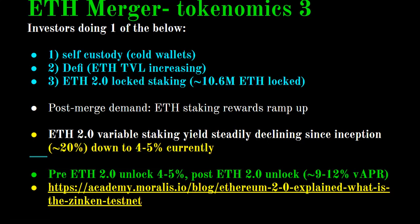Now, ETH 2.0 adopts a variable staking yield, and it has been steadily declining since its inception back in December 2020. It started off at just over 20%, and it's steadily been declining down to about 4 to 5% APR currently. So pre-ETH 2.0 unlock, the rate on the Beacon chain staking is around 4 to 5%. Post-merge ETH 2.0 unlock, we're looking at roughly 9 to 12% variable APR.